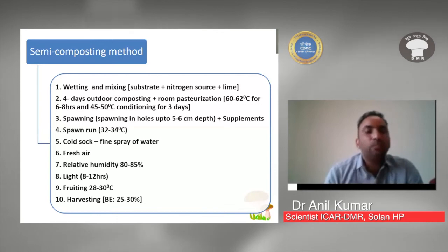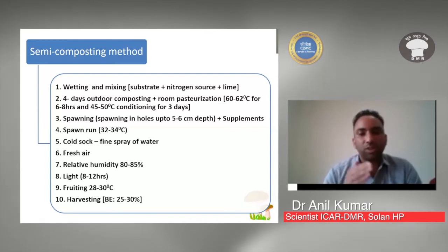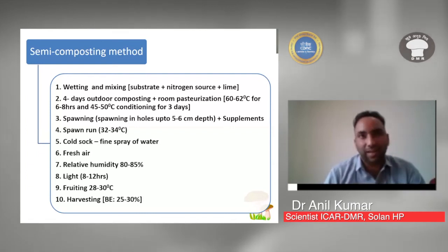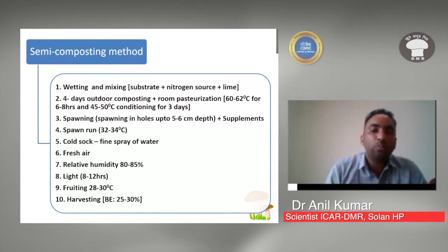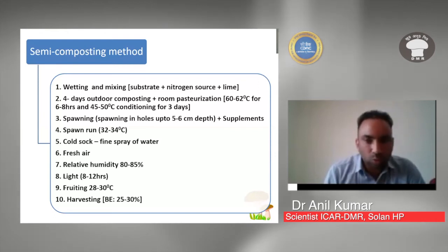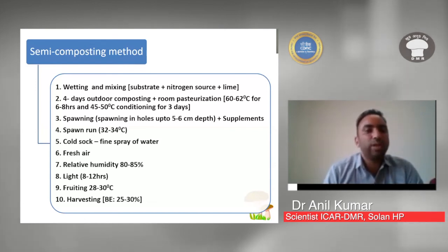And after doing composting for 4 days, then we lift that material to the growing room, and we put that material on the racks, either by preparing a small bed, or just by preparing one bed on a single rack. And then the room pasteurization, with the help of boiler, we increase the temperature of that growing room between 60 to 62 degrees Celsius for 6 to 8 hours. And thereafter we do conditioning of the compost at temperature 45 to 50 degrees Celsius for 3 days.